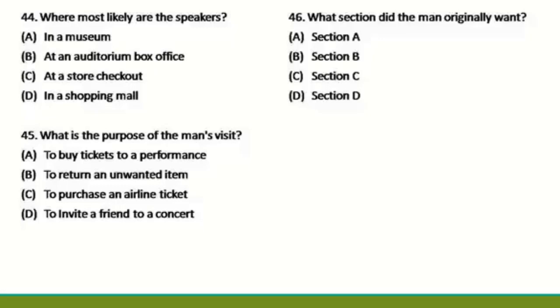Questions 44 through 46 refer to the following conversation. I'm available to help the next person. Hello, I'd like to purchase 2 tickets to Friday's concerts. Unfortunately, we only have seats available in sections C and D. Would that be okay? I would have preferred section B, but I guess I'll take the best seats available.